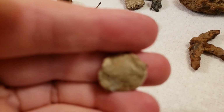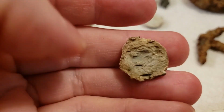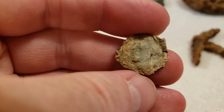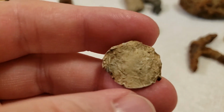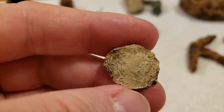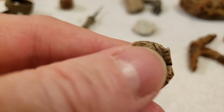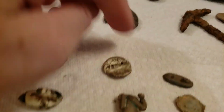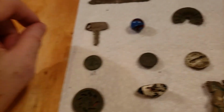This I think is just lead. I kept it because I swore somewhere mixed in here I could see what looked like a coin impression or something like that. But it's just lead, so I think it's just where it was poured, whatever it was poured on. So nothing special, I don't believe. Bag seal potentially, but I don't think so.